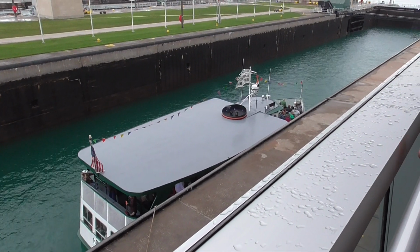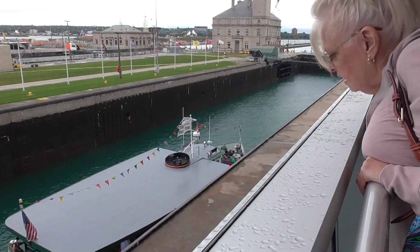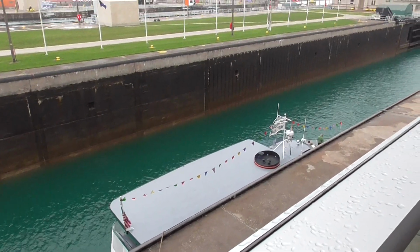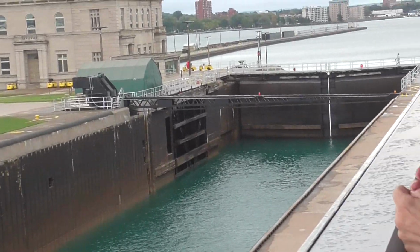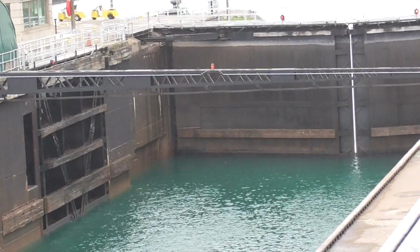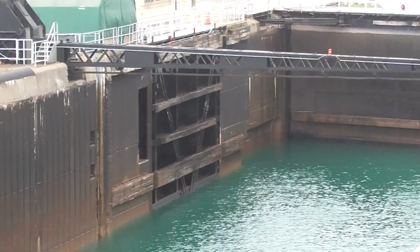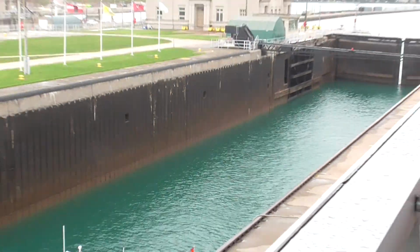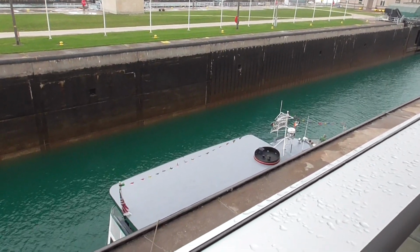I've got a feeling they might be untying soon, or as soon as they open the lock gates. Okay, I think it's down to the bottom now, because I can see a crack forming in the lock gates up here. So with it open like that, that must be the lowest level, so they'll untie the boat as soon as they get the doors open. Then it'll be on its way.